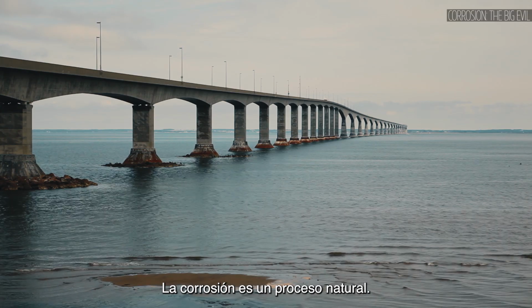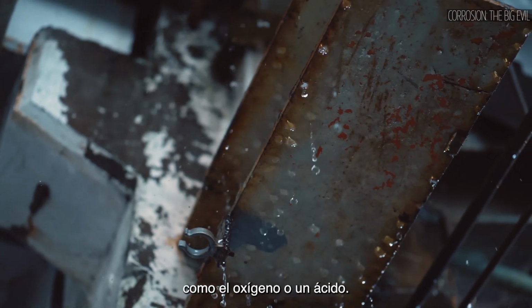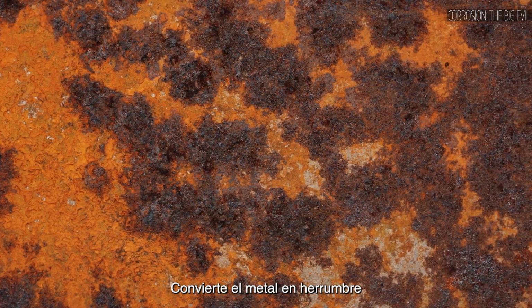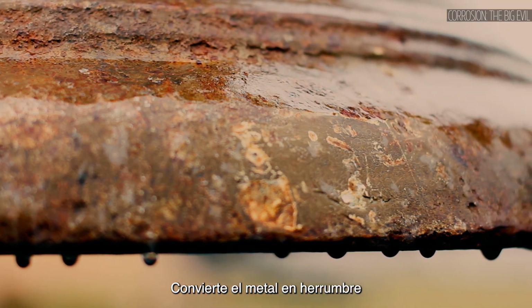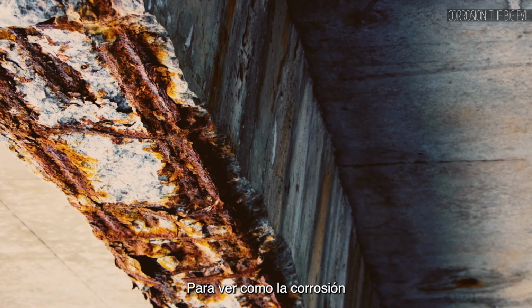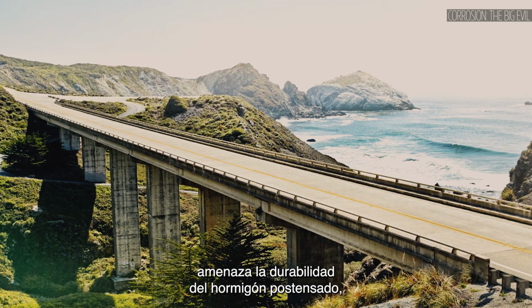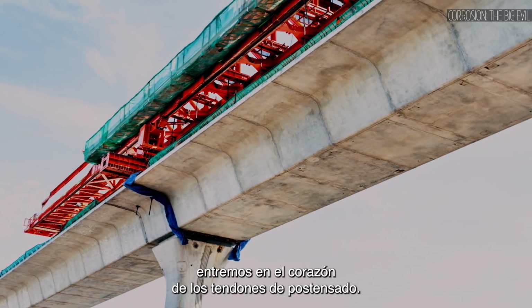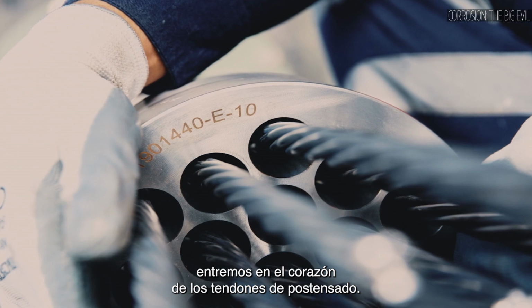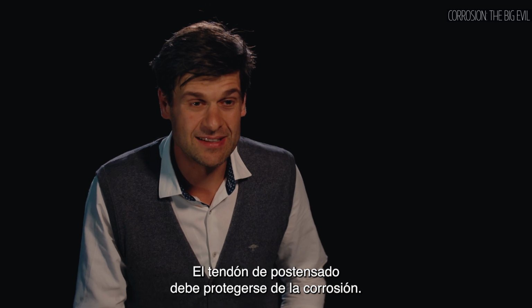Corrosion is a natural process. It is the electrochemical reaction of a metal with an oxidant, such as oxygen or an acid. In simple words, it turns the metal into rust, until finally, it breaks. To understand how corrosion is a threat to the durability of a post-tensioned concrete structure, let's dive into the heart of post-tensioning tendons. Of course, a post-tensioning tendon needs to be protected against corrosion.